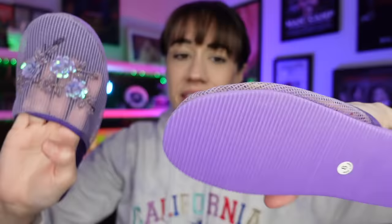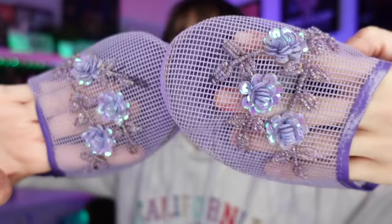Now I obviously need shoes. What was in style back then was like the chunky black flip flop. I never had those. I wasn't allowed to have chunky shoes for some reason, but I did have these and these were very popular back in the day. They're like these little slippers with sparkly flowers on them that are like mesh. I don't really know why we loved these, but we loved these and we wore these a lot. These are gonna be my shoes for the outfit.